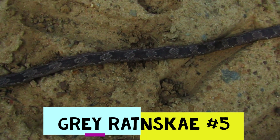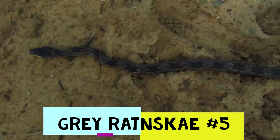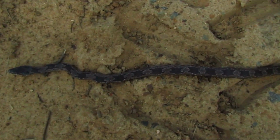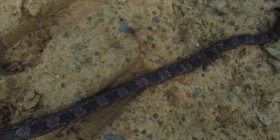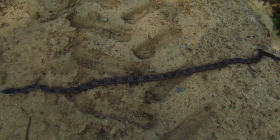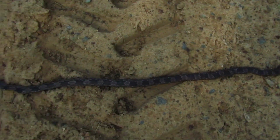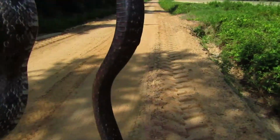And he's dark. Really dark. Wow. You're dark for a Florida Panhandle. This is a second dark one, just like the last guy, but you're not that typical white oak phase that I've been really enjoying seeing, but you're a big dude. This is a 4-foot rat snake. Man, look at this guy.